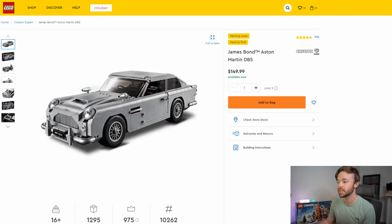$150 on this one. It is set number 10262 with 1,295 pieces. This is a Lego Creator Expert. So this one was released in 2018, so it has been around for quite some time, which may lead to some stock being out there in the aftermarket. I do think the demand will continue to be high on this set.